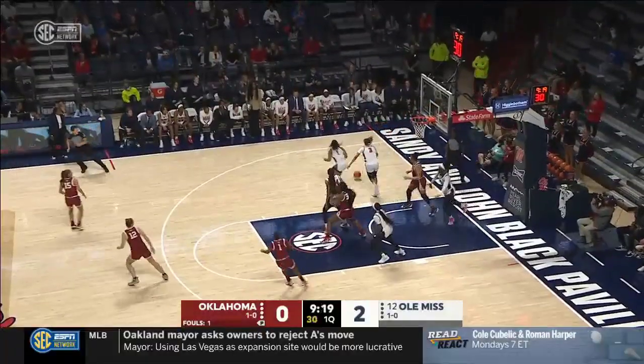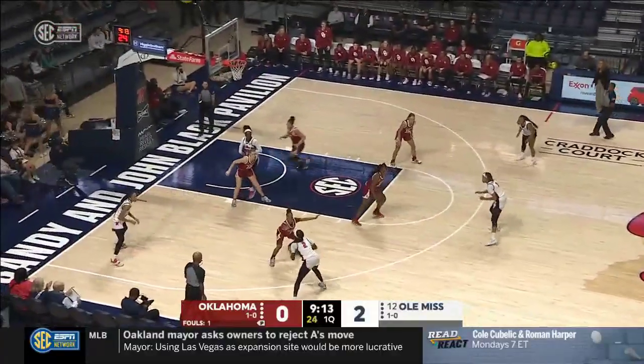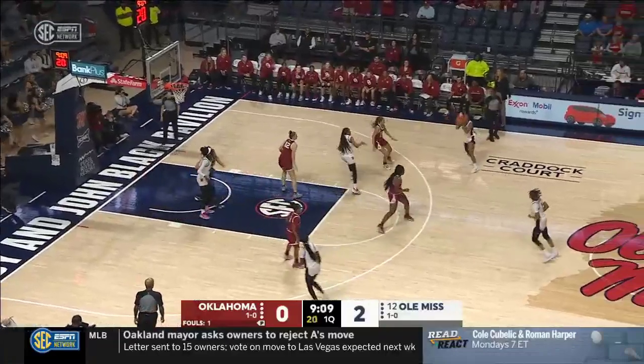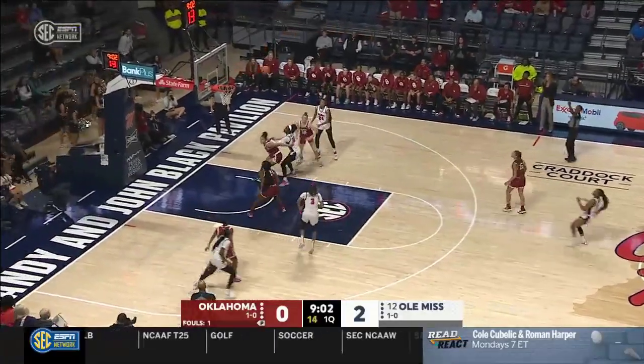And right down the floor, taking it hard to the basket, the freshman Williams off the mark, but Ole Miss pushing ahead. Davis down to the corner to Scott. Scott defended by Verhulst. And look at that spacing right now. Ole Miss trying to space it up.